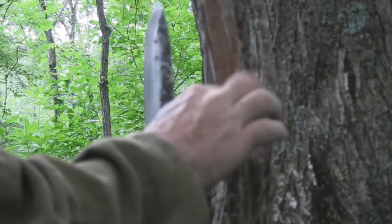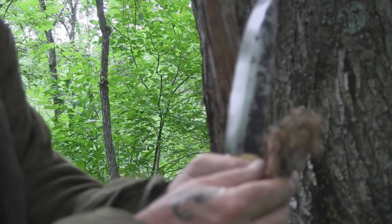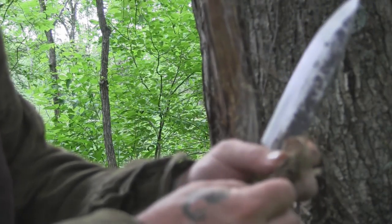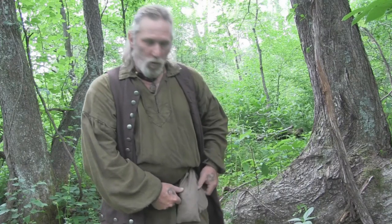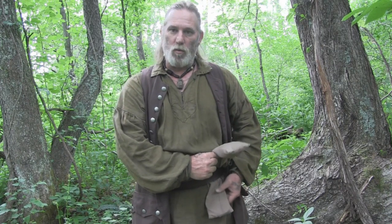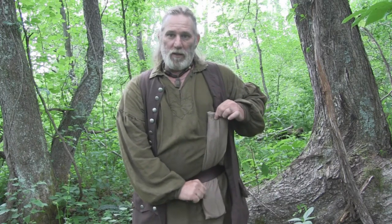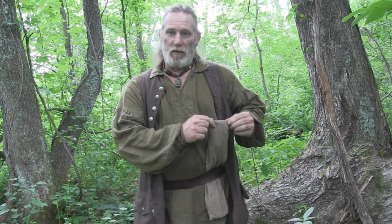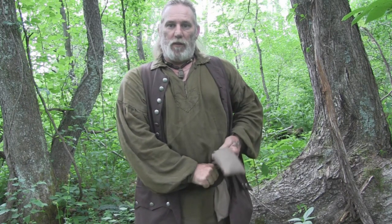And when I remove those fibers after the scraping, it becomes a nice fluffy pile of hair-like fibers that are nice and dry. Dry tinder sources like this grapevine bark or water vine bark would be placed somewhere safe. Many hunters would carry what was called a market wallet or a slit pouch, and it was a long piece of fabric or leather sewn into a tube with a slit in the middle, which is worn flapped over the belt.